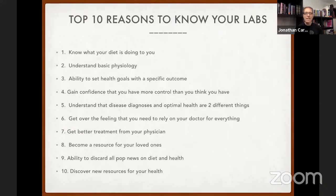The next, number 3, is the ability to set health goals with a specific outcome. It could be that you get your labs, again using just hemoglobin A1C as an example, and you know that you need to lower it. And therefore, the specific lifestyle changes that you're going to make can be crafted around that one particular blood test. And that one particular blood test, which is an indicator of your blood sugar, your glycemic control, has enormous impacts throughout your entire body. And you'll see that as we speak about some of these labs.